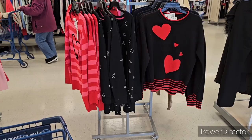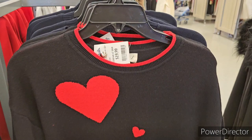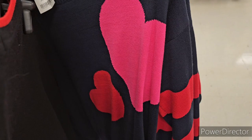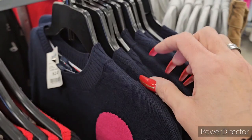We do have a lot of Valentine's Day sweaters, guys and gals. $20 for this one, it's red and black with the stripes. Really pretty. And then we have that one's got the triple hearts, like red on there and pink. Tommy Hilfiger at $24.99. Let's see. Are these the same? Yes, these are the same.